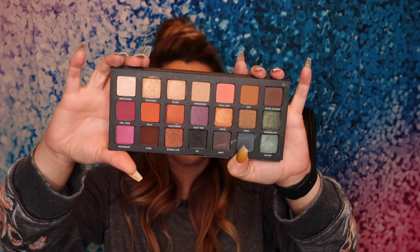just, I mean, you could do so many different looks with this. I love, love, love all of the variety of colors in here, and they're just all great quality. Breakaway is one of my favorites. Blaze. I did a lot of looks with Riff, Baja, and Punk. There are just so many shades in here you could create so many different looks with. And I think it's a really, really great palette to invest in.